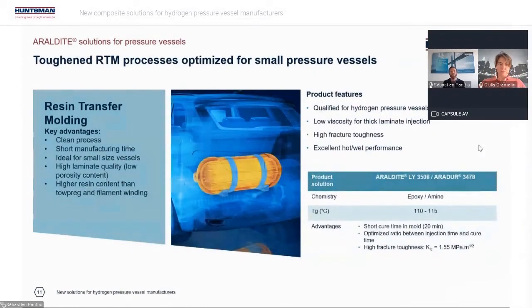There are many advantages. First, it's a clean and closed process. Secondly, it allows short manufacturing time, because injection times are a few minutes, and curing time can be as low as 20 minutes. We have demonstrated this in real conditions on real geometries. And the last point is we have a very good laminate quality with low porosity content, and it's pretty consistent.